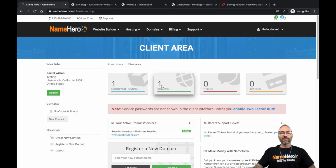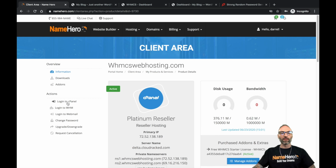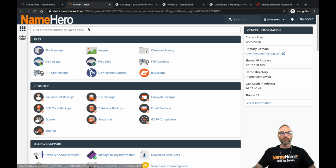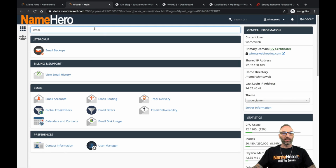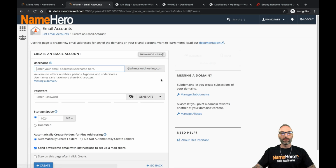So I just logged into the NameHero client interface, and I'm going to click here to navigate to my reseller package, and I'm going to click Login to cPanel. Okay, so from here, I'm just going to type in email. You can just start to type it, and you'll notice email accounts comes up. All right, and we're going to go over here to create.